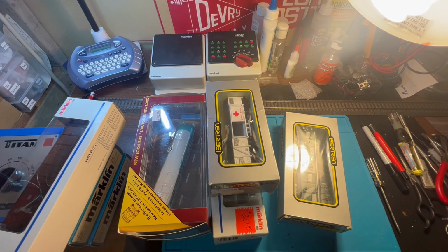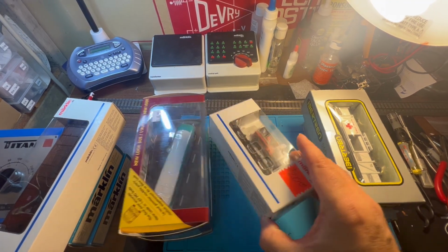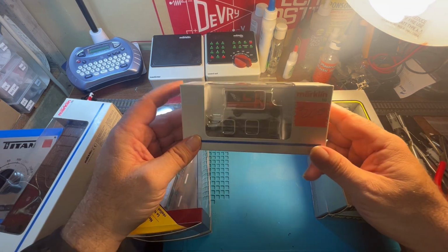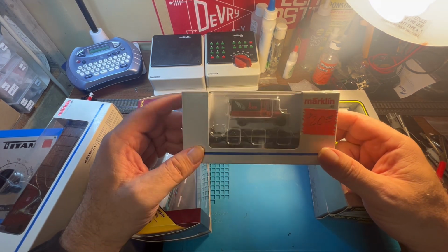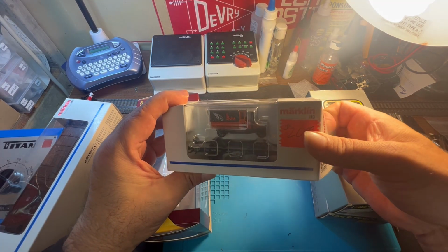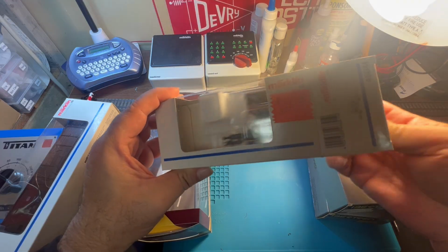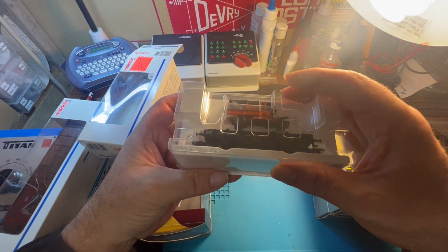Okay, next thing, let's finish off with the Markland. I bought this from the same guy. Came back and I saw this again. Another thing I don't have is this flat car, Era 1. I would imagine an Era 1 flat car with an antique, nice truck in there. Let's take a look at it.